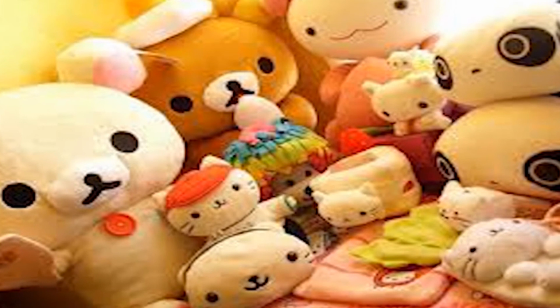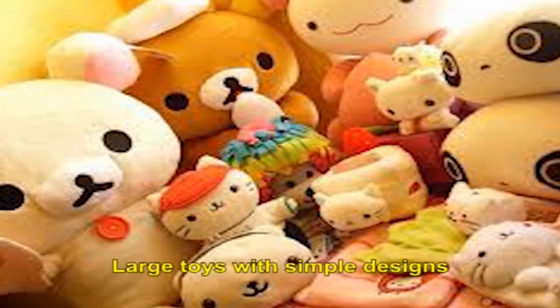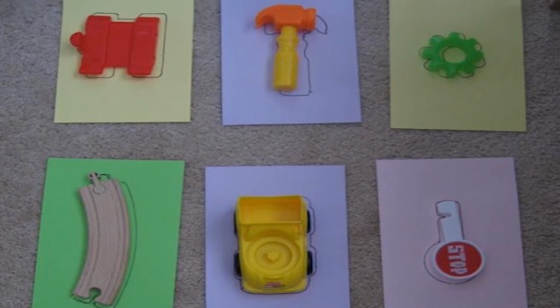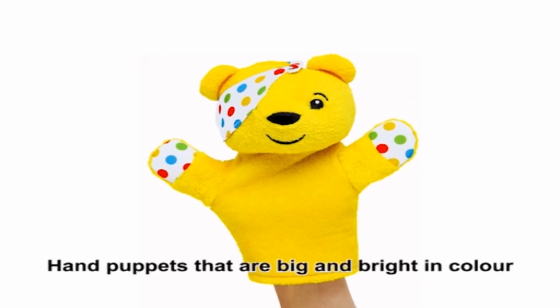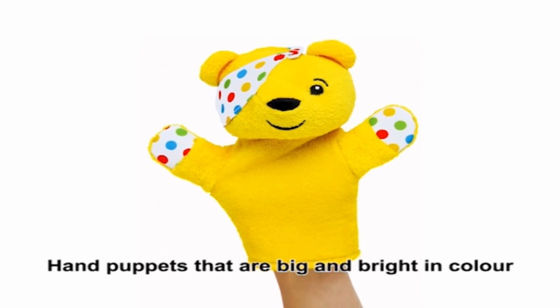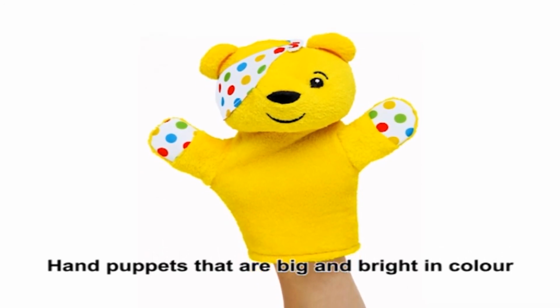When trying to capture the child's attention, use large toys with simple designs. Later, smaller objects can be used. Hand puppets that are big and bright in color are very useful in making the child concentrate on the activity.